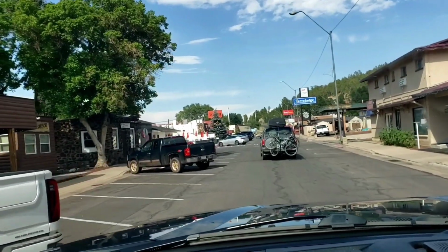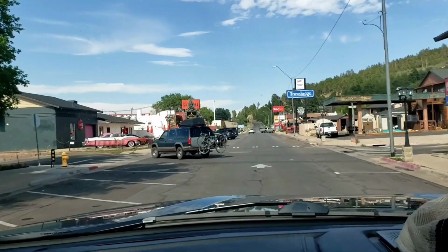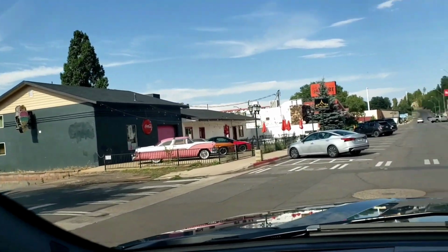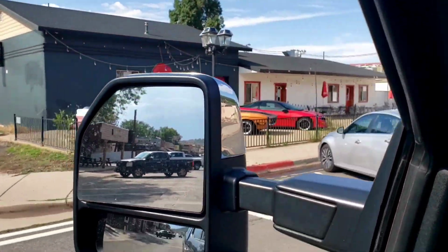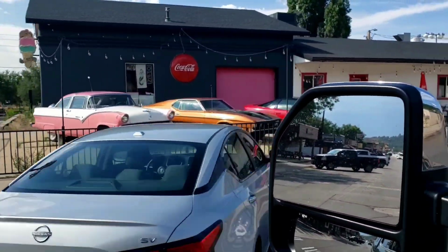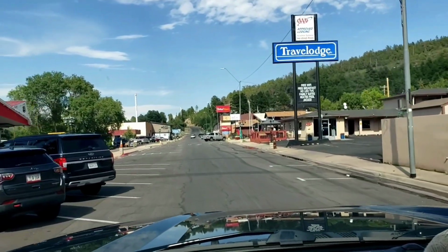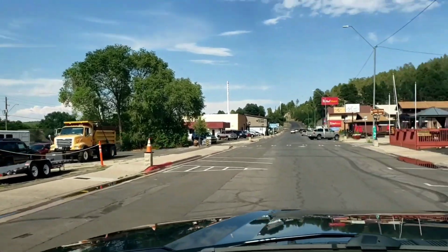But anyway, there's a lot of people who travel by motorcycle on this Route 66, and they look at that old 55 or 56 Ford over there, that pink one. That's a 55. Old cars are a big deal here. They have a lot of car shows and stuff here too, and street rod runs and all that kind of thing.